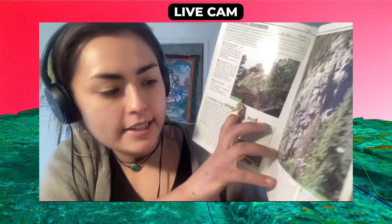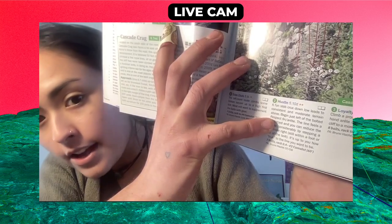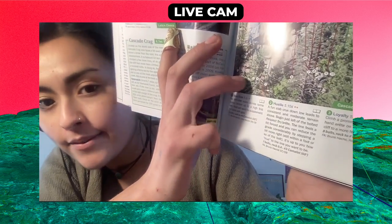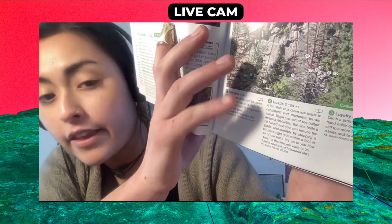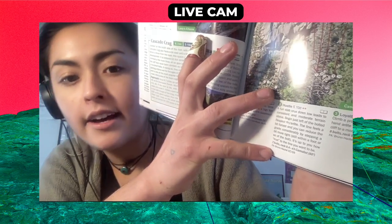Each climb shows the grade. So this number 2 is called Hustle. It's a 5.10d. And then a little description of the climb, as well as how many bolts you need.